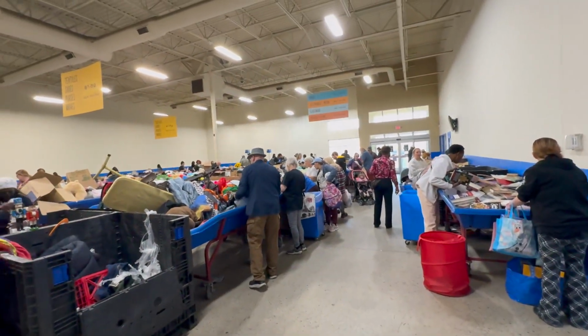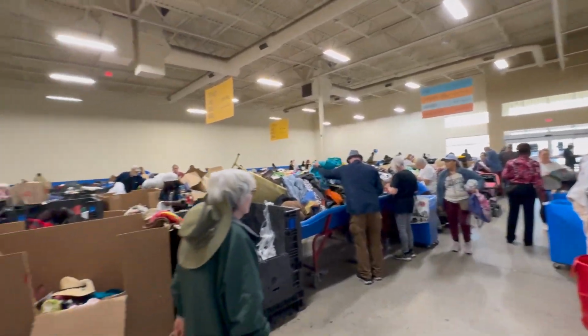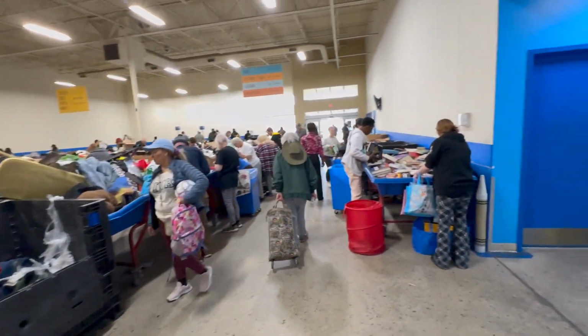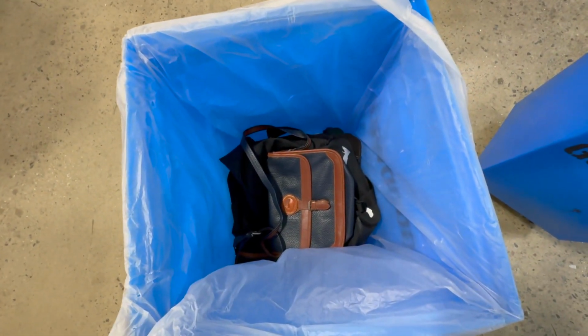It's definitely a lot more crowded than it was on Saturday. So this is a Monday. A lot more people. And this is our cart.